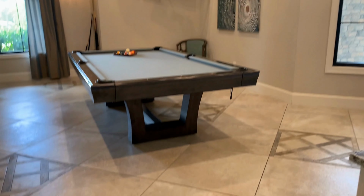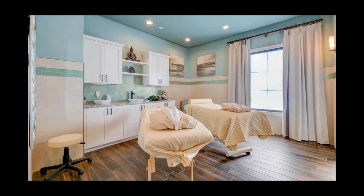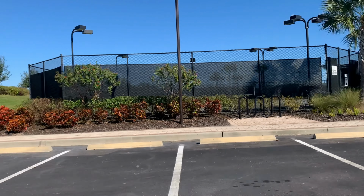They have a billiards room, a library, and hey, look at this. They even have a spa, people. Who wouldn't want to go get a massage?